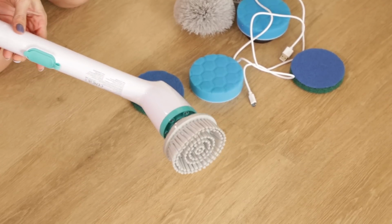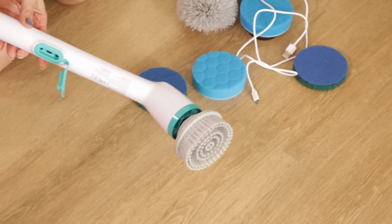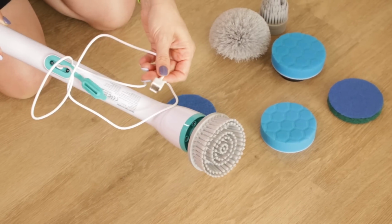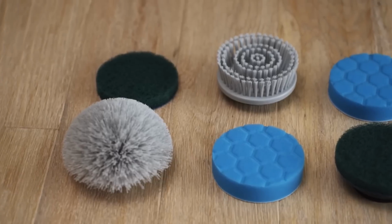The other cool thing about this is that it is a USB charge product and it's cordless. It has a decent amount of charge to it, it lasts, and if you need to get replacement heads, you can order those as well. So again, while I wasn't initially sold on an electric spin scrubber, I've seen the light and they're pretty cool.